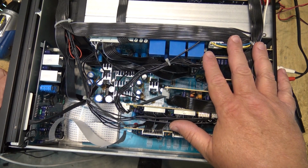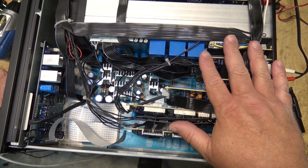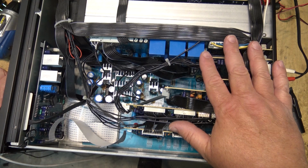But I know that part's bad. I don't know if that's the only fault on it right now, but definitely that part is bad. And with the temperature that thing's getting to, I'm sure it's gone dry and there's a lot of ripple, and that's more than likely what's causing the sound to cut out after it runs for a few minutes. So we've got to start this disassembly.